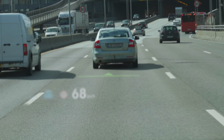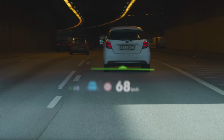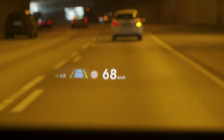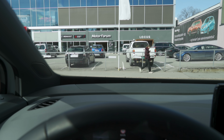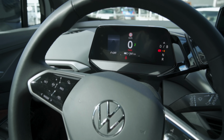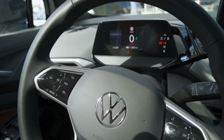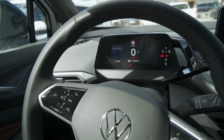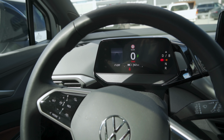But it actually shows you animations of where the lanes are, cars in front of you, and also arrows for navigation. It is very cool and something that I hope more car manufacturers will implement and include in their cars in the future. So back to the screens, and also this car has lane keep assist, auto steer, and adaptive cruise control, which works very good. I mean, one of the best auto steers out there on the market. I find it very easy to trust and to use.